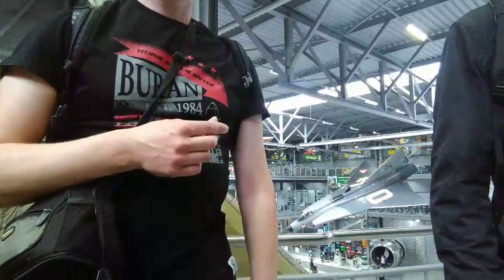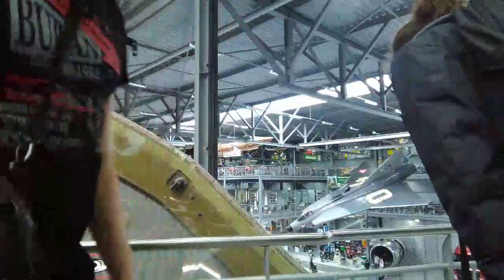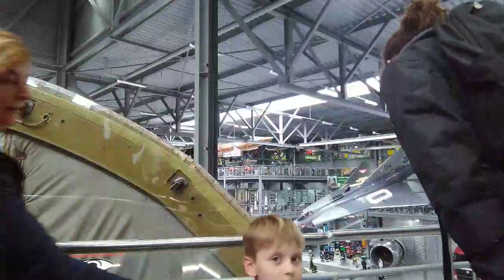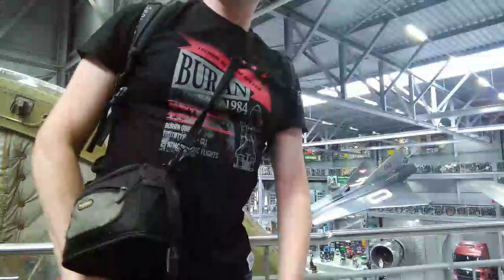Okay. Nice. But if you look down there, that's the flight model they used in space. I always questioned this one. Yeah, I didn't know that. I didn't know before they made the small Burans. I did not know that either.